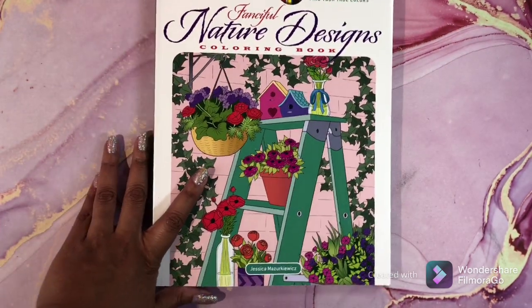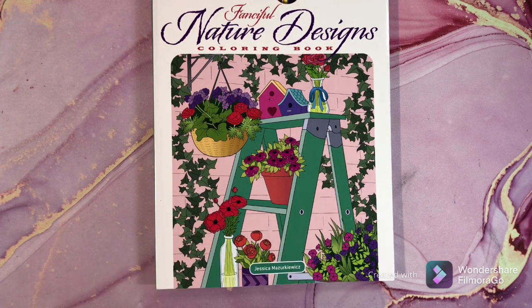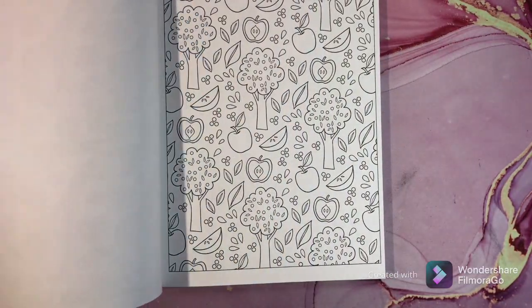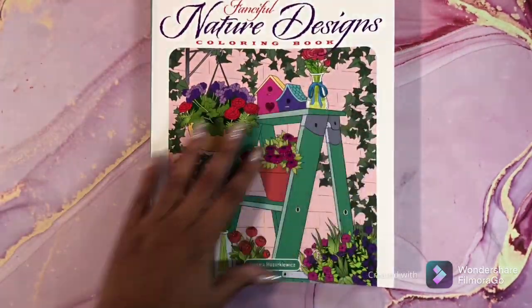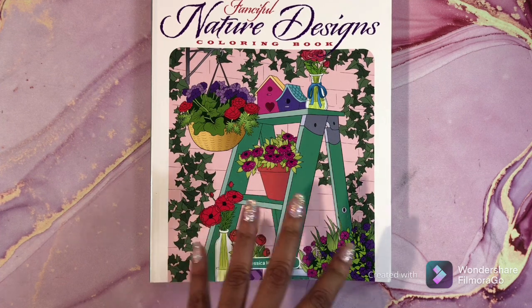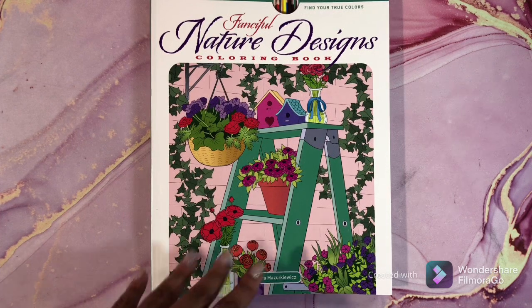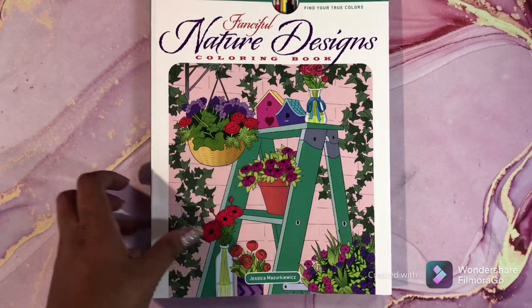Next book is one of my new books that I've had maybe about a month or two. This is Fanciful Nature Designs. I wasn't too happy with the book at first, because the front is all wallpaper, but once you get to the back, it's a lot of succulents and different things. The book is nice. Don't judge the book by the first 15 to 20 pages. The end of the book is where the magic happens. This is a very nice book. This is also another super thick book.